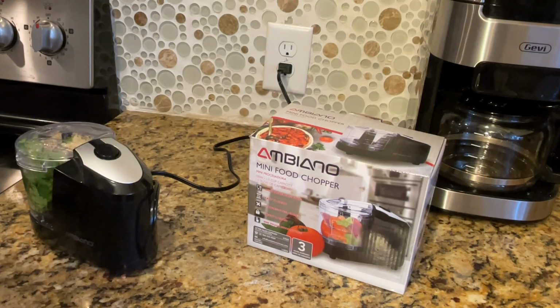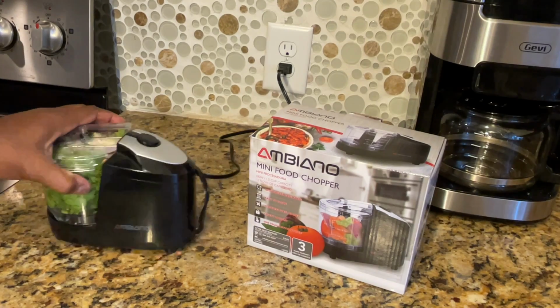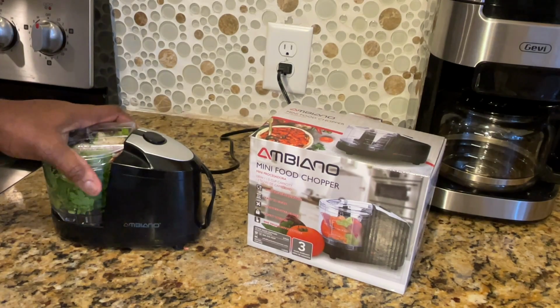Okay, so we have our little mini food chopper here. Believe it or not, I didn't spend $80 or $90 on this thing. This little guy right here came from Aldi's, and I think it was maybe $10. It gets the job done, so I'm really happy about it. So let's get started.